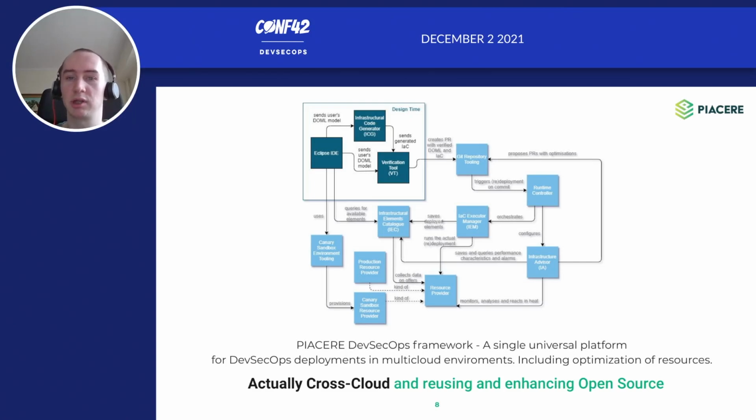As I mentioned already, some Git repository tooling. So this is kind of agnostic what that tooling is. It could be, for example, GitLab. It could be something else, something like Gerrit and Gitea, for example, and creating those pull requests or merge requests, whatever, with the DOML and IaC that have been verified using this static verification step.